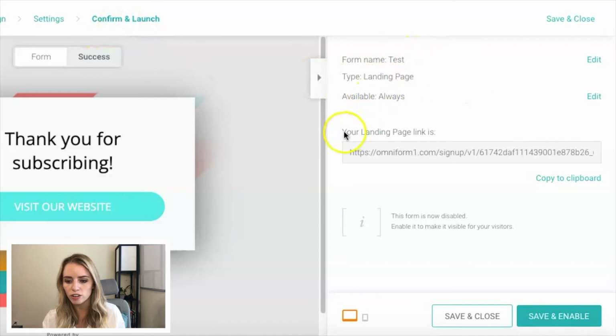So here I have all the settings. This is the link for my landing page. And then I can click save and enable, and it's gonna make that landing page live. And I can share this link online for people to access my landing page.